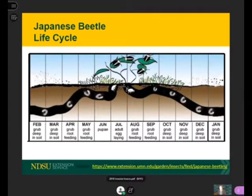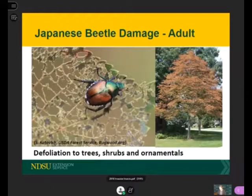For the life cycle, just real quickly, right now it's overwintering as a third instar mature larva. They'll come up when it starts to warm up, when the soils get to 50 degrees Fahrenheit, and they'll feed for about a month. Then they'll go through a short pupal stage, usually a week to 10 days, and then the adults emerge and mate, and the female will lay up to 60 eggs in the soil. Those eggs hatch into larvae, and they pass through three growth stages, feeding on the roots of plants, typically grasses. And as it gets colder, they'll move deeper down into the soil for overwintering.